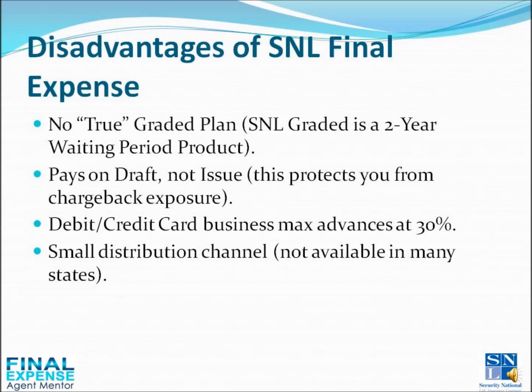It pays on draft, not on issue. So if you sell it on June the 4th, they want to set up payments on the 3rd. They want to start the next month. You don't get paid until they collect that money. So there is a lead time on it, but that's actually a good thing, because the carriers that have the most chargeback problems are the ones that issue business immediately after it's approved, before they even collect the first premium. And in this business, you'll run into a lot of deadbeats that want to change their mind after the fact. So this protects you from the chargeback exposure problem.